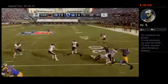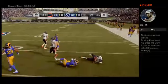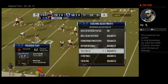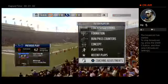A first carry now for Jordan Howard. And he's taken down but able to slip across the 35. Solid way to start the drive. 13 yards, picking up the first. And that's a run that'll energize an offensive line. They'll take that one all day long.